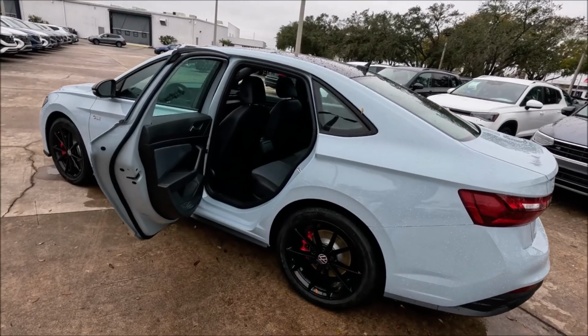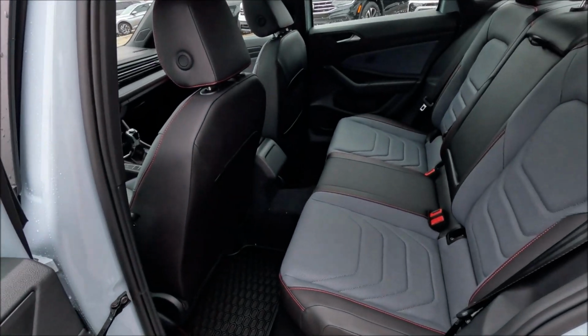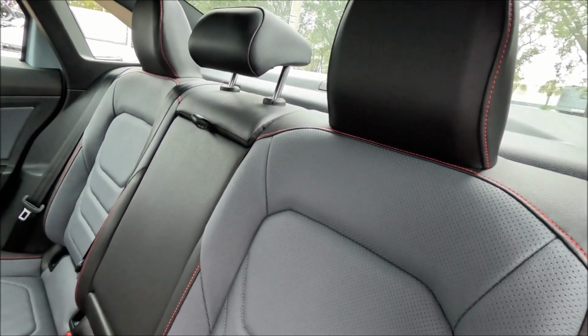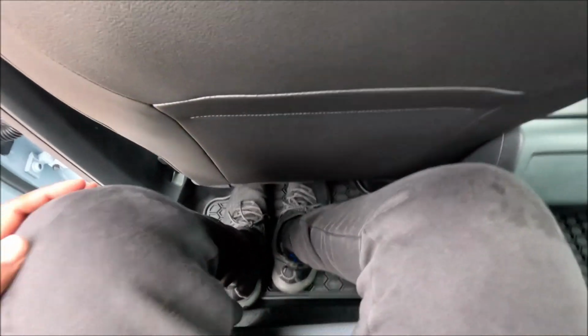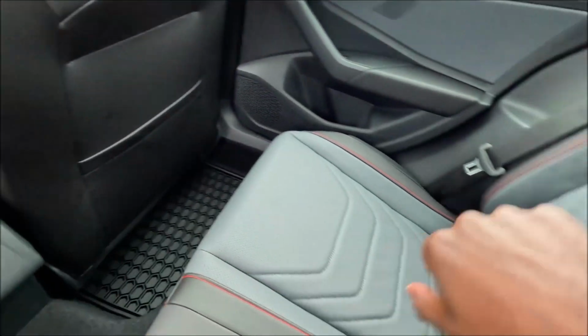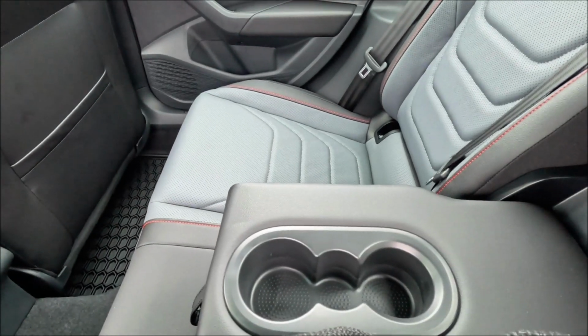Now, when it comes to the rear, we get the same beautiful materials when it comes to Titan Black and Grigio, or Titan Black and Gray with the red accents, the stitching all throughout, the inserts done with the perforated leather here as well, and the honeycomb setup when it comes to the monster mats. Now, we have 43 cubic feet of space inside of here, so tons of knee wiggle room. All right, we have storage right here on the passenger side backrest, and we also have right here a big armrest with cup holders there as well.